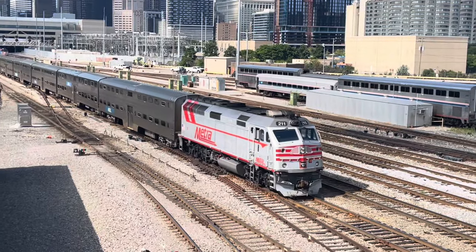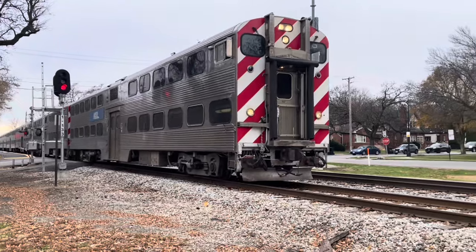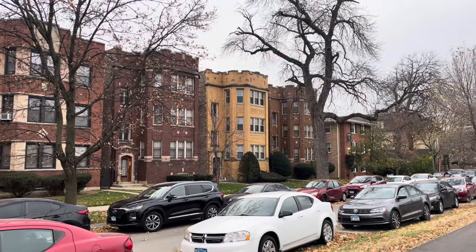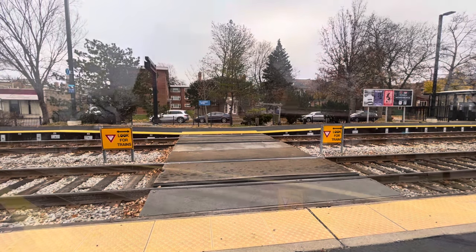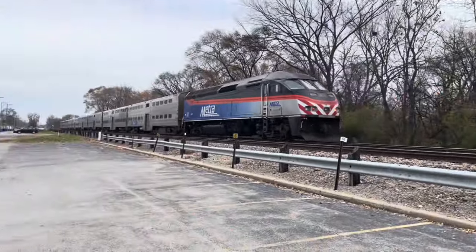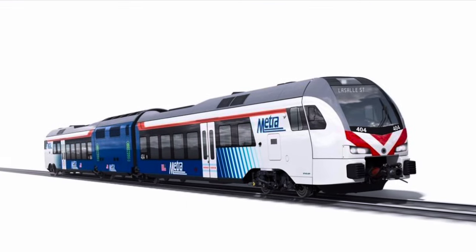Metra, the commuter rail operator in Chicago, has many lines. One of these is a little different from the rest. Between the quiet streets of a South Chicago neighborhood, you will find the tracks of the Rock Island Beverly branch. Each station is four blocks away from the next. Today, large diesel-hauled trains rumble through, but in a few years, all of that will change.